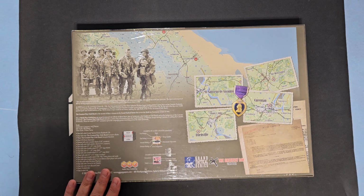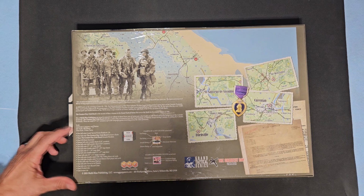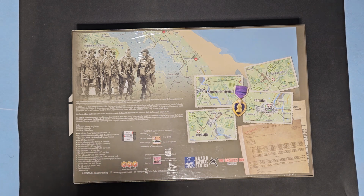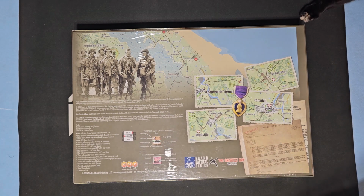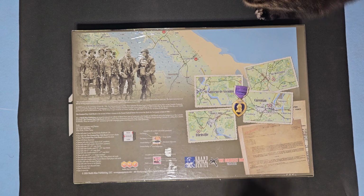But it's exactly what it sounds like. It's Utah Beach. I'm not going to read the things off the back of the box because we are going to see the contents of the box momentarily, which should include some kind of informational card.